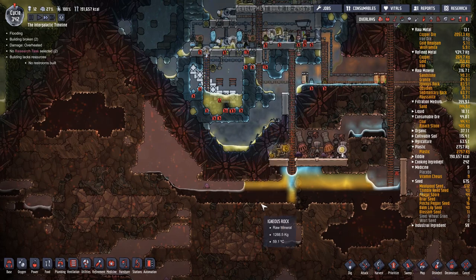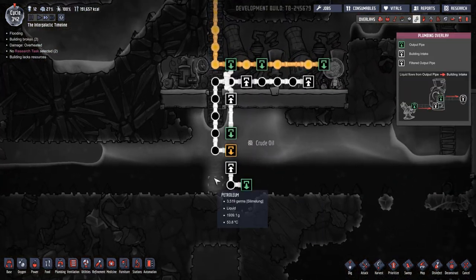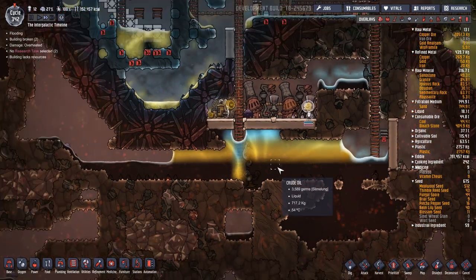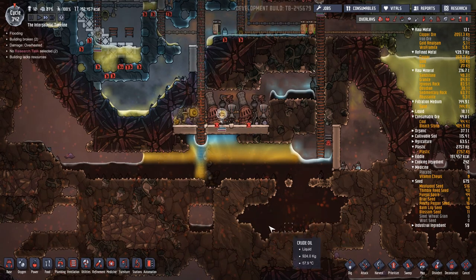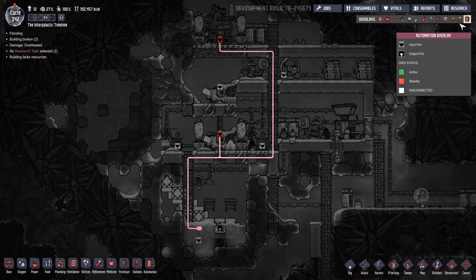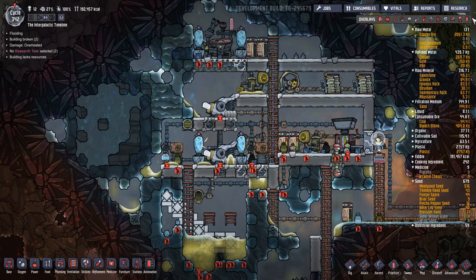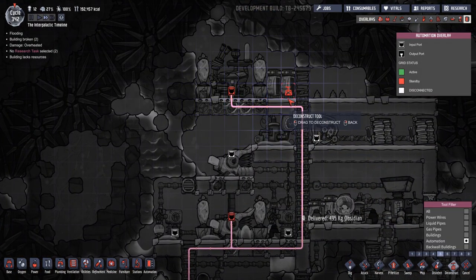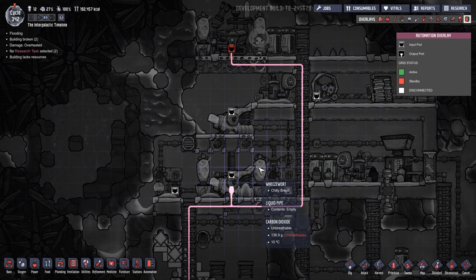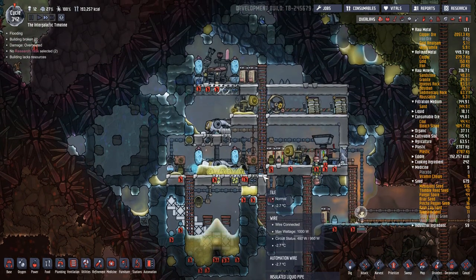We can get rid of that water. Oh, here we go. Let's have a quick look down here. That is going to start grabbing this petroleum. And possibly that polluted water. Yeah, we'll need to rejigger this soon. There we go. It's removed. I think actually we need to just remove the automation wires from those sockets. Otherwise, there we go. Otherwise it stops it that way. Yeah. Okay. There we go.